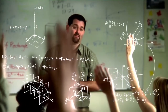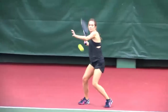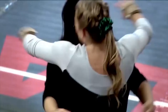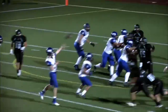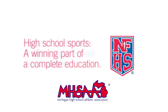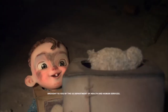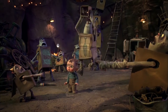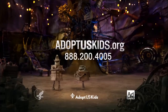There's just one place where students are students first, and athletics are played with purpose and perspective. That place is your local high school. High school sports offer more than the joy of competition. Studies show that student athletes are also likely to enjoy greater levels of achievement in other areas of their lives, including academics. High school sports, a winning part of a complete education. If you want to be a parent, it doesn't matter how you play or even what you wear. You just need to be there. Thousands of teens in foster care don't need perfection. They just need you.